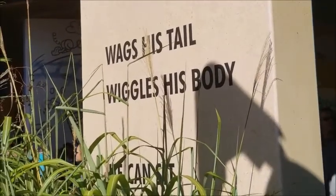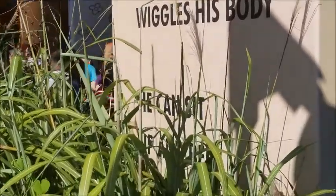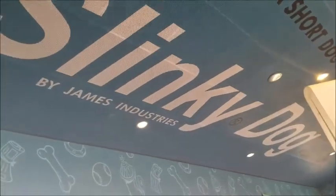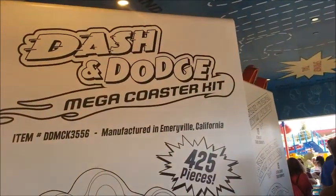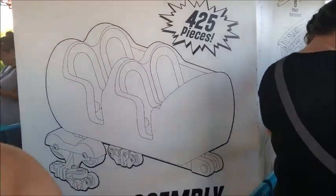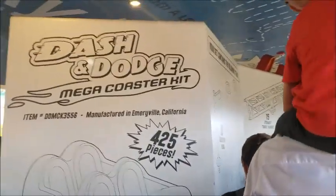So it says it wags his tail, wiggles his body, and then it says he can sit. I want to see Slinky Dog sit. Actually, it says he can sit up and beg. Oh. So this is the Slinky Dog box room. The thing I like about this room is, one, all the dog toys on the outer wall. And then I love the way that the Slinky Dog Dash was made: they took the Slinky Dog toy and put it into the Dash and Dodge constructor set around the ride vehicles. And in this room, it shows you the amount of pieces, what type of ride pieces you have, that sort of stuff.